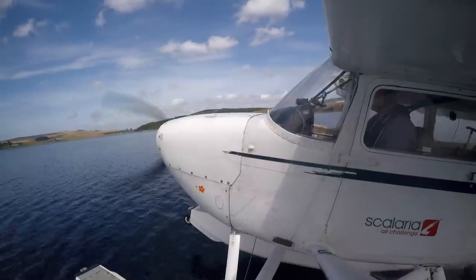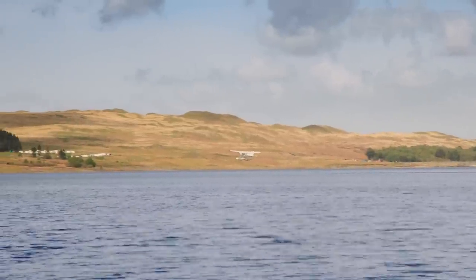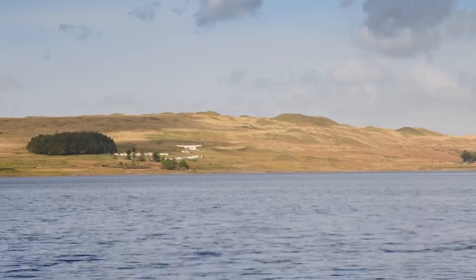It should fly off now. There we go. There you go. And accelerate in ground effect until you see 70. Now you can start a gentle climb, and again, we'll go left hand.